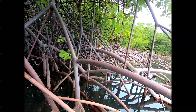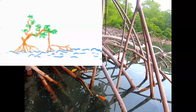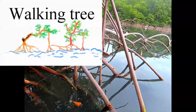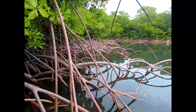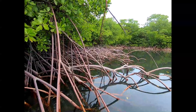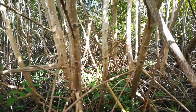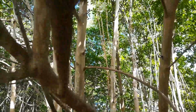Another way to expand is to grow the roots away from the tree. When the far roots are established in the water, new trunks can grow on top of them. One tree can thus grow new roots and new trunks away from the original trunk, that often withers and dies. The expanded roots can serve as protection for the young kids from the tree, because the red mangrove gives birth to live children.